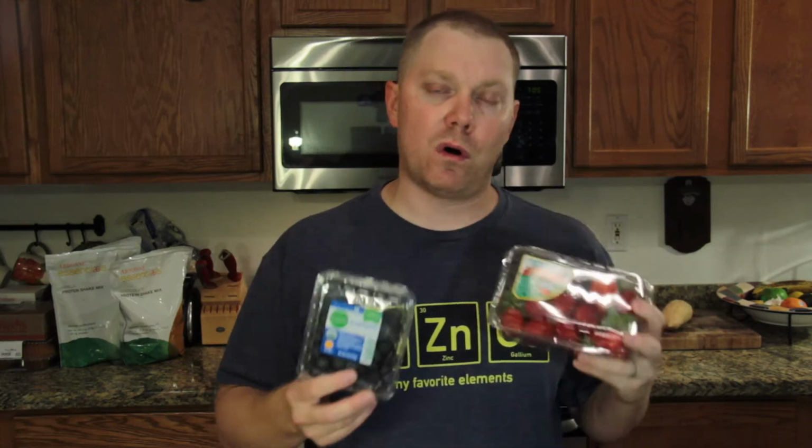Same thing with the blueberries and the raspberries. You can pick those up at Costco frozen. I just got these in my local store. You can also get these at Sprouts or a Whole Foods. You want to make sure though you go organic.